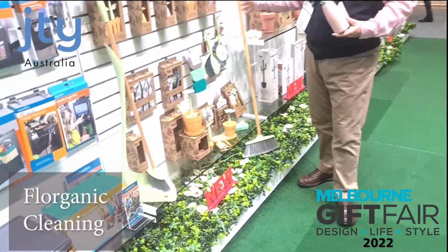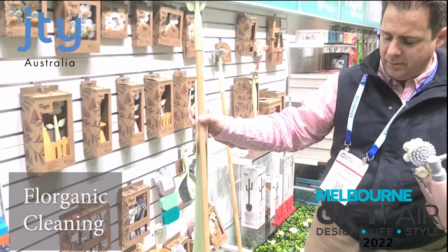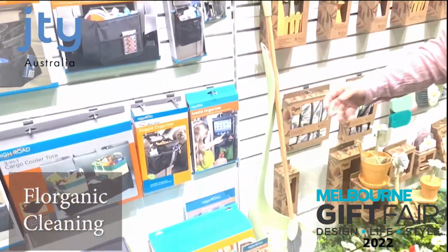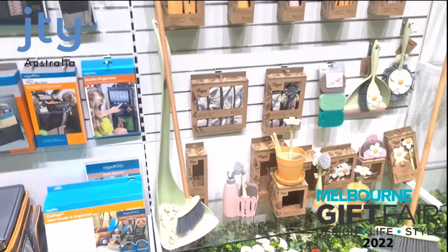And how about this, to finish it off, a lobby dustpan. So this can sit in your kitchen to sweep up crumbs, empty the rubbish bin, and it just brings a smile to everyone's face and improves the look of your kitchen, of your living spaces.